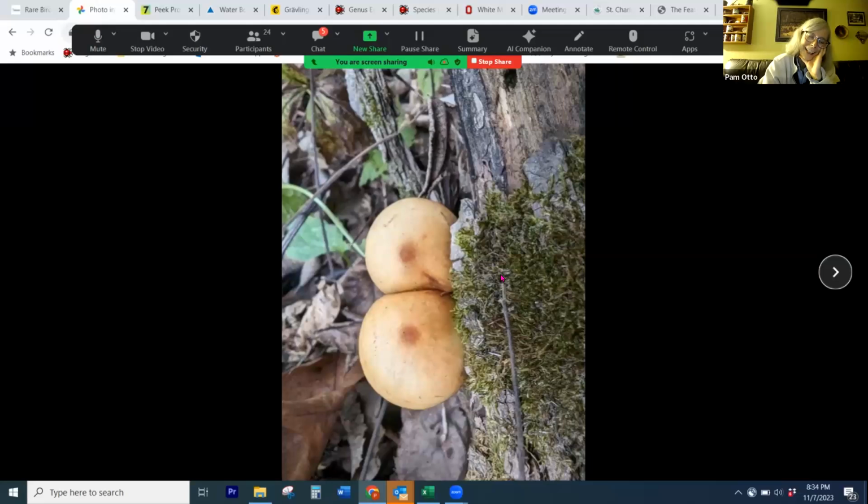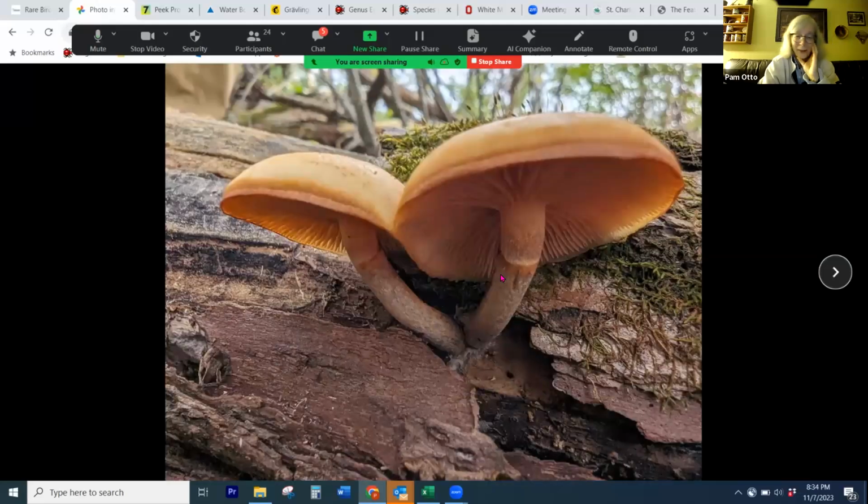Now this, okay, so this is a mushroom, and this was the top angle. This is the bottom angle. And this was another Leroy Oaks find. This was during a Nature Nerd walk last Friday. And I was really taken by one of the common names of this mushroom.